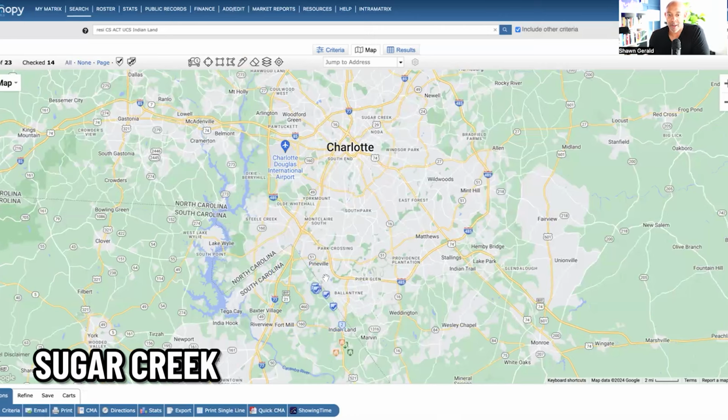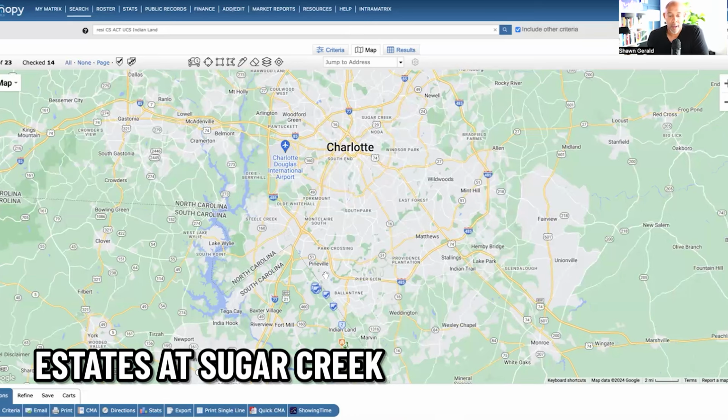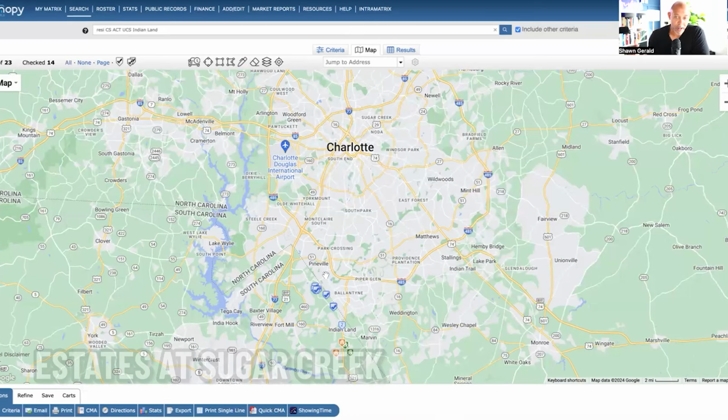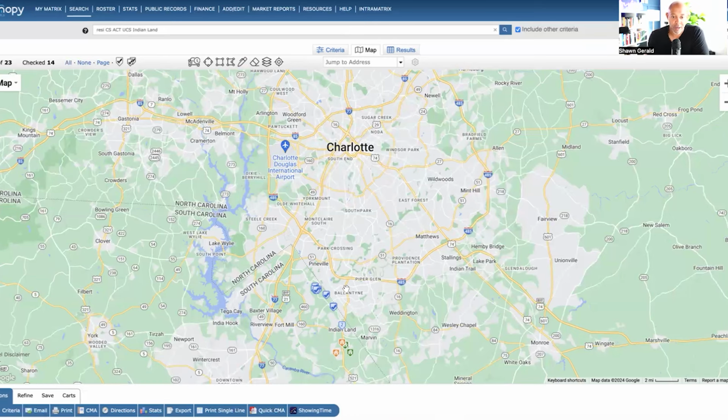So right here, you've got three great communities, one coming up, as a matter of fact. You've got the Estates of Sugar Creek by Taylor Morrison. Directly across the street, you've got a new community called the Pines at Sugar Creek. This one is going to be built by Toll Brothers. And then right down the street, literally right here in this area, we see that number 2. You've got a new townhome community coming by Taylor Morrison as well. So we've got a lot of activity going on just across the border.